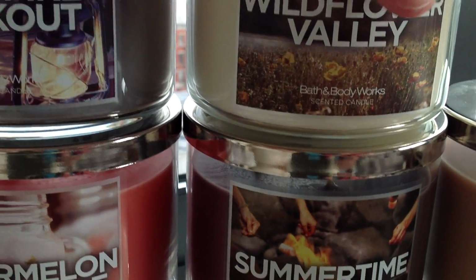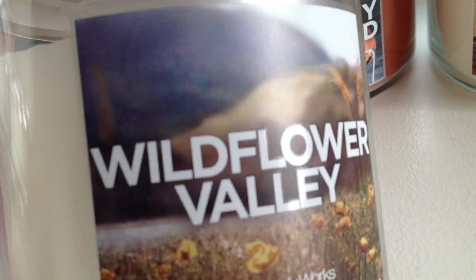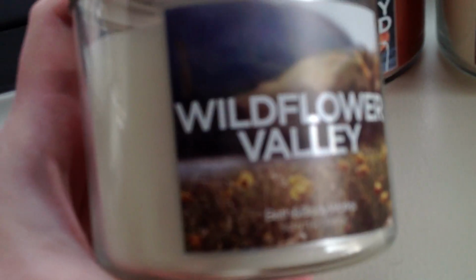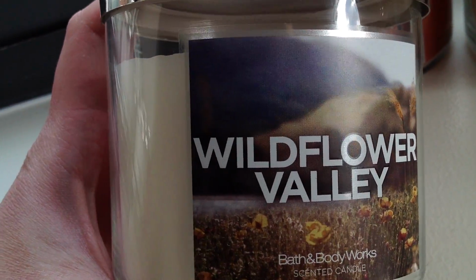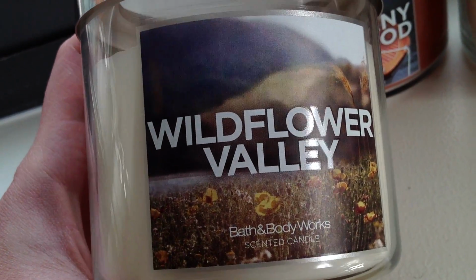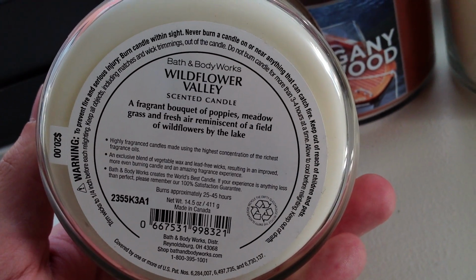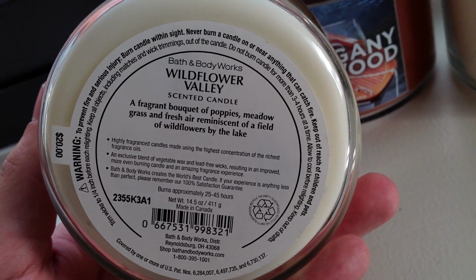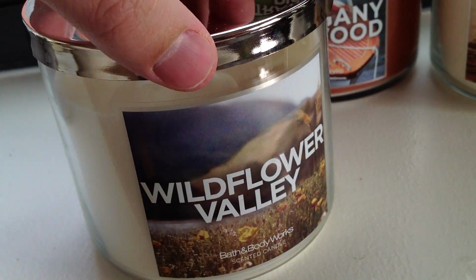Then we move on to Wildflower Valley. So this is a white candle, or a cream candle, and the photo is just sort of a hillside with poppies in it, sort of through the mountains or something like that. The notes on it are a fragrant bouquet of poppies, meadowgrass, and fresh air, reminiscent of a field of wildflowers by the lake.